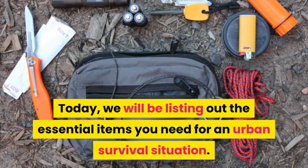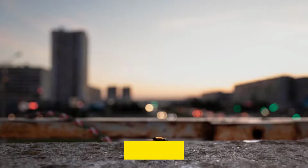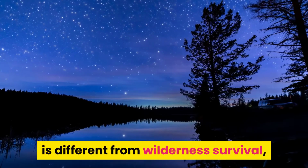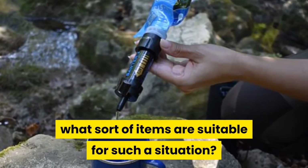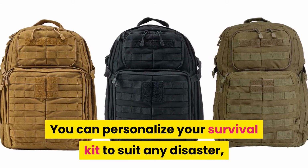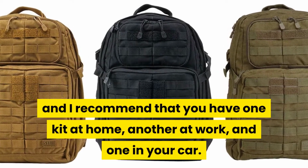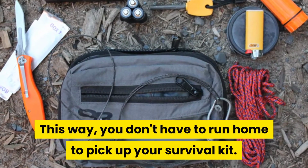Today, we will be listing out the essential items you need for an urban survival situation. Ready? Here we go. So, if an urban survival situation is different from wilderness survival, what sort of items are suitable for such a situation? You can personalise your survival kit to suit any disaster, and I recommend that you have one kit at home, another at work, and one in your car. This way, you don't have to run home to pick up your survival kit.